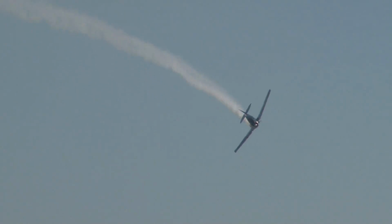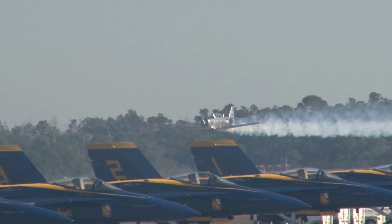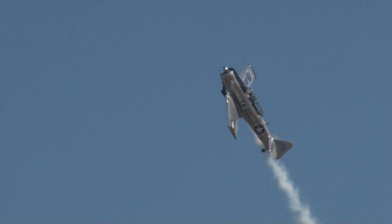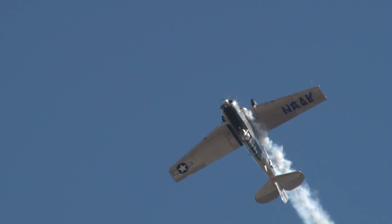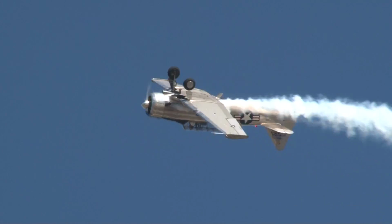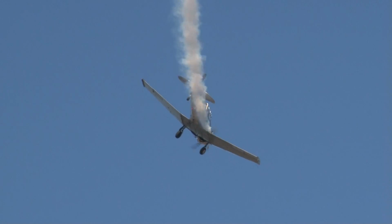All right, Wilco, got it. Bill just told me he's going to do something with the landing gear here. Now, watch as the airplane rolls up. You don't see wheels now. He'll roll it on its back, reach out with his left hand, and the wheels are going down. When the wheels go down, the wheels usually go down, but the wheels went up.